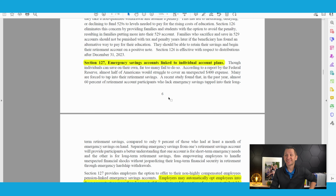Me personally, I would keep the money in the 529 plan because you're still getting the tax deferral. You don't have to take it out, and you can use it for other beneficiaries. But there is an option to roll this into a Roth IRA. You're still getting that tax deferral, and then you'll be able to take it out tax-free later on for other expenses. But again, why would you do that? I don't know. If you're going to have money left over in a 529, I would probably just keep it for the other beneficiaries. Now moving on to Section 127, the emergency savings account linked to individual account plans.